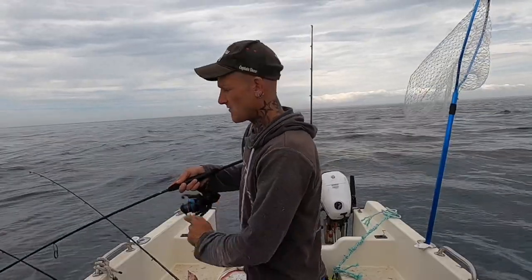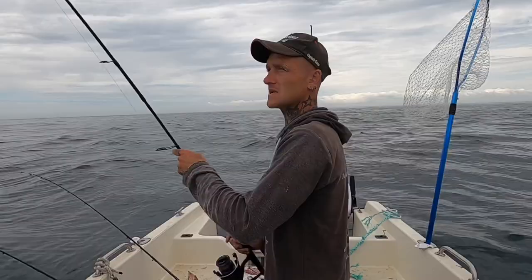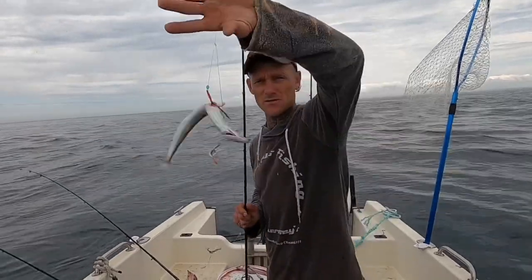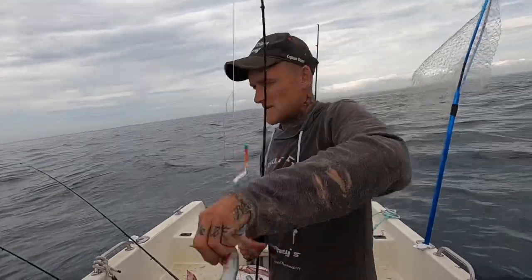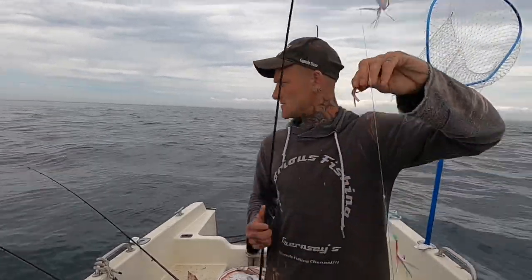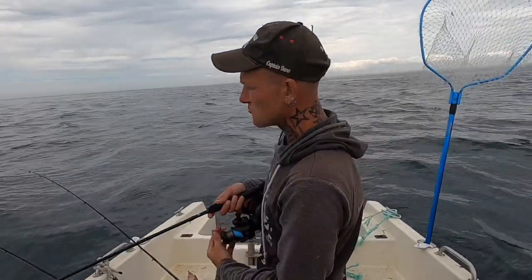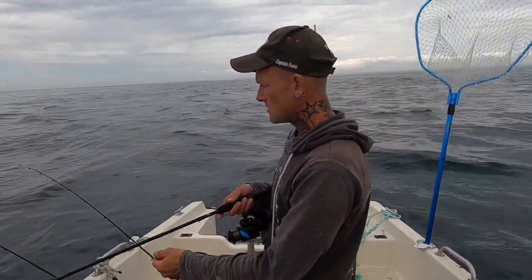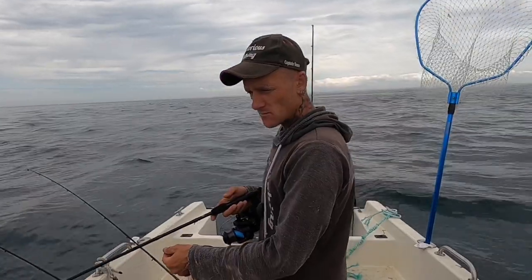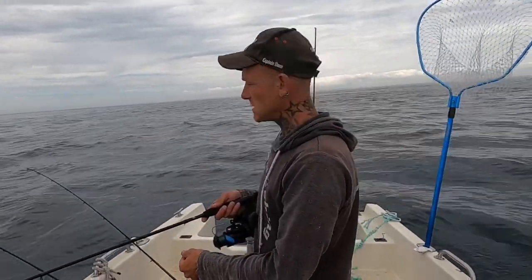Well guys, just coming over the head, I think I got a mackerel. No, it's a big sand eel. I thought that was a mackerel the way that was going. Lovely big sand eel. That's another one down. That's two sand eels we got now. That'll do, that's two baits on the rod. So we're just coming over the head now. I'm going to go back down, see if we can get a few more eels. I really thought that was a mackerel though.